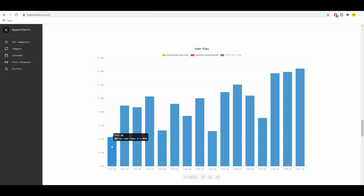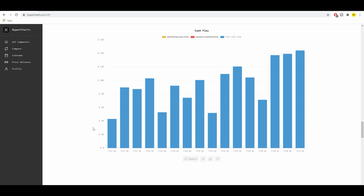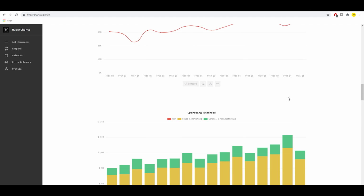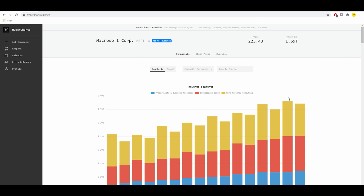So their Q2 is seasonally weak, and then they have very strong Q3, Q4, and into Q1 of the next year. So what we want to see, free cash flow basically has to be positive. I only like to look at companies that are generating cash flow for the owners of the business, and we like to see this going up and to the right. So that's Microsoft. I would call that a pretty decent first glance at a company. So that would get a tick.